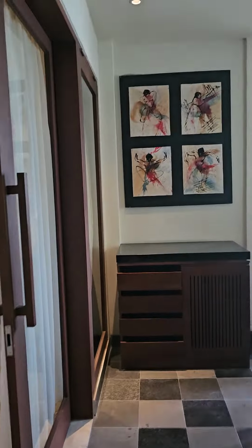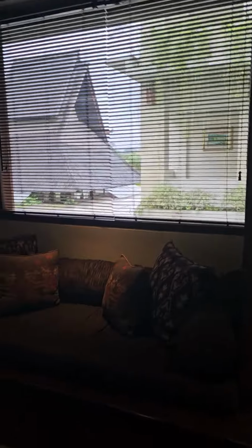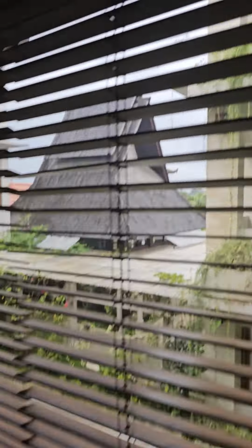And now we are entering into the second balcony. You can already see the room. This is the second balcony. Paintings, wall arts, sitting table, chair, partition, another sitting table, and the temple area at the back front. And this is the outer view.